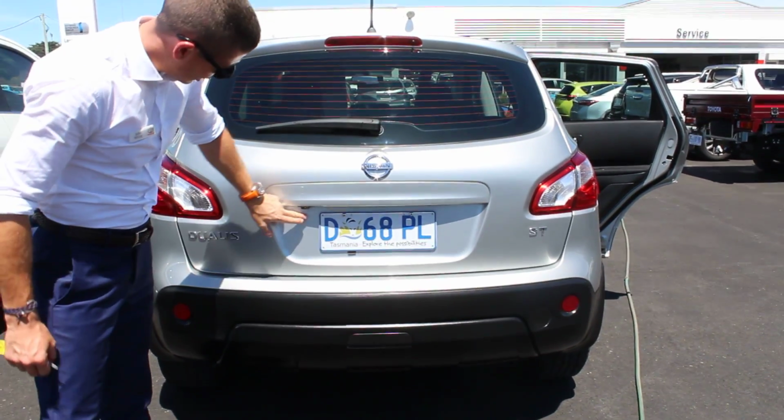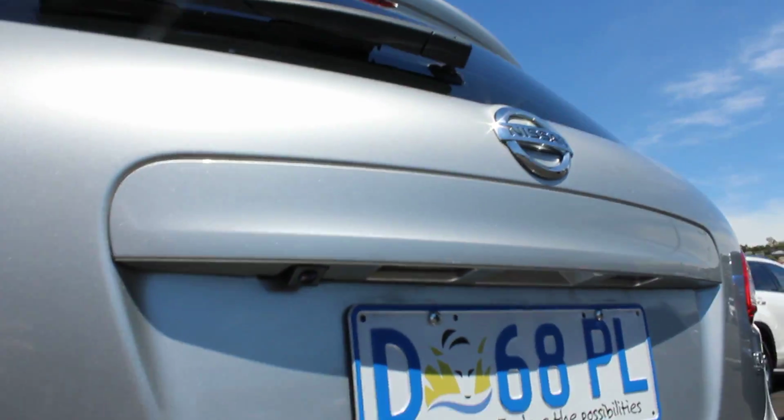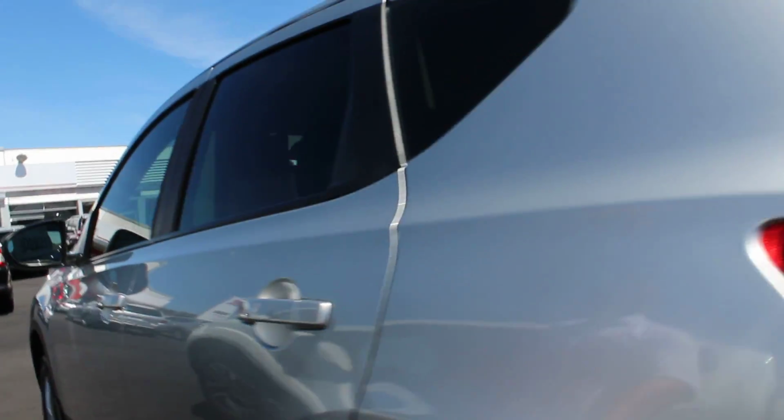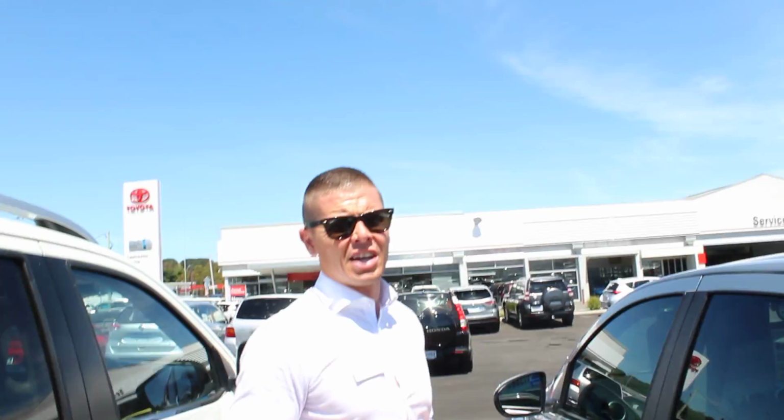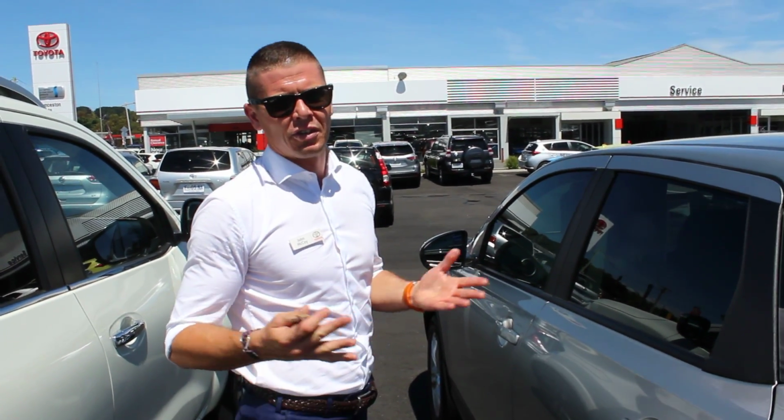You've got your camera, as I said. Come and look around the side. Now the tyres, it's on its second set, so you know there's a lot of wear in those still, which is really good. Just had a service done very recently at Motors as well, so you're not going to need another service for at least 6 months.